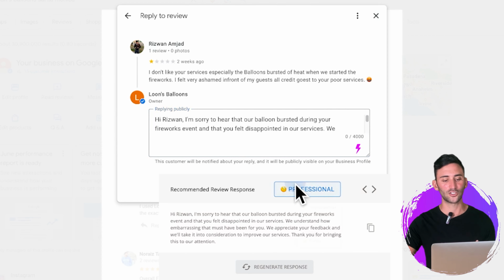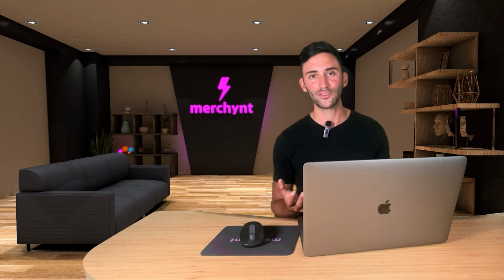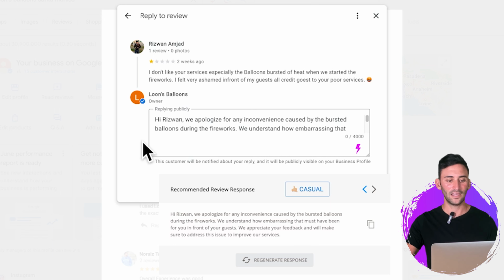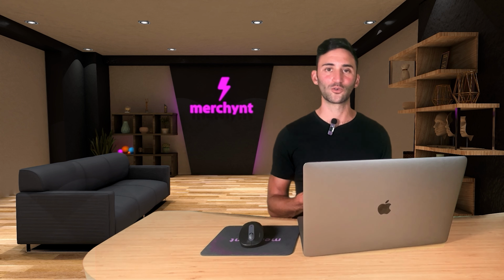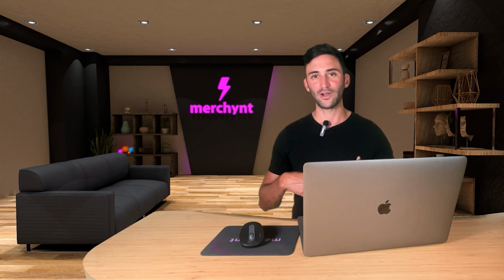And you can also change the tone. Maybe you want to sound a little more casual in how you're interacting with your customers online. You can just change the tone and it's going to regenerate it here. Then it's as simple as just hitting reply. This is a super easy way to respond to your customer reviews on Google Maps without having to copy and paste things or really train the AI in how you want to respond to your customers.